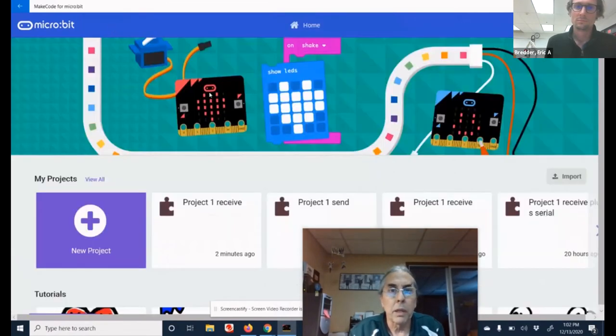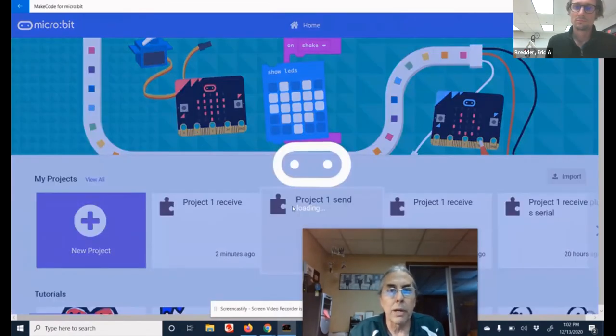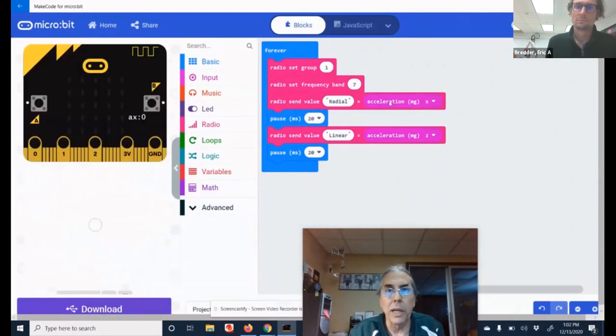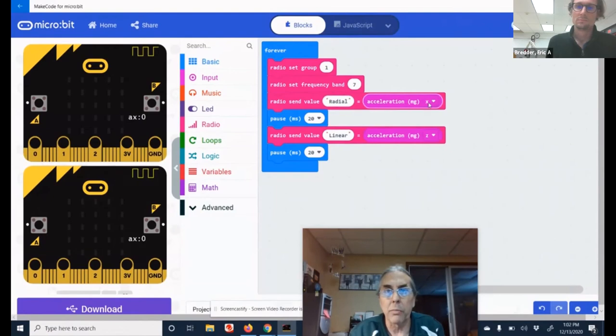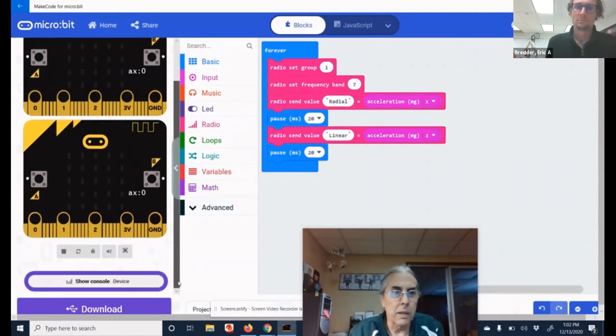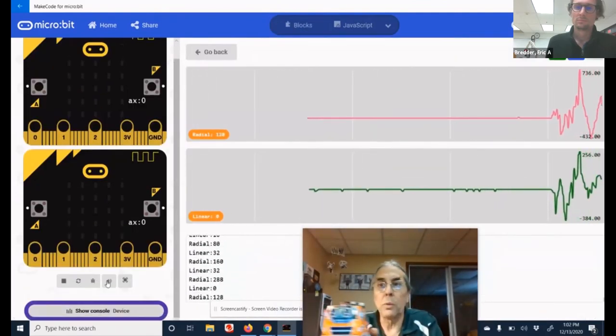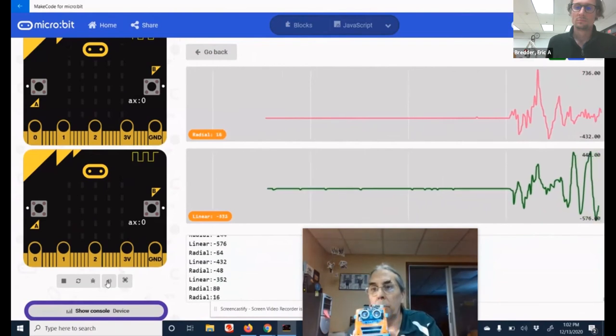The code for the other microbit that's sending it looks like this. Again, it sets up the radio communications, takes the acceleration from the x-axis and reports it as radial, takes the acceleration from the z-axis and reports it as linear, and that gives you this cool plot. All right. Well, that's my project.